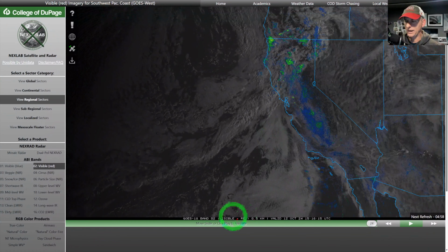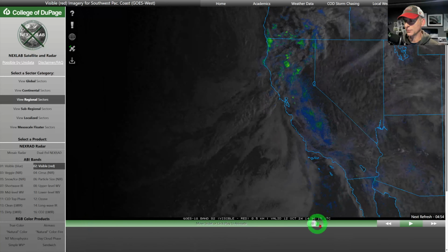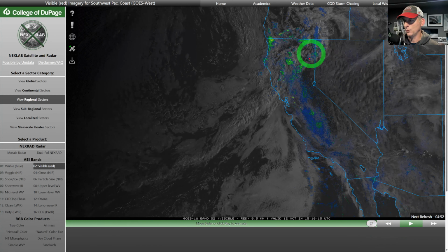Now, looking right now, I'm going to scroll back and forth, and you kind of see, again, the Doppler radars across Northern California picking up on this weak frontal system. It's losing a lot of its punch, and it's too bad because it looks like it's going to peter out right before it gets to the Bay Area.